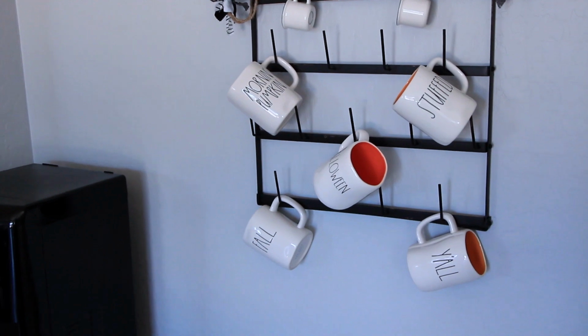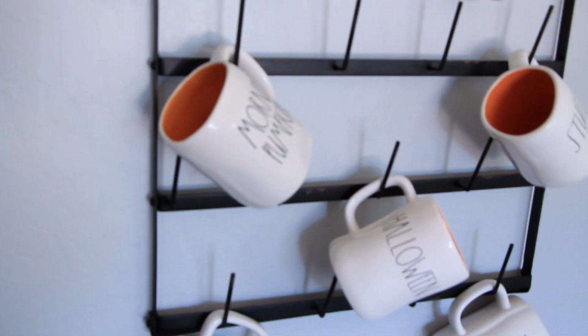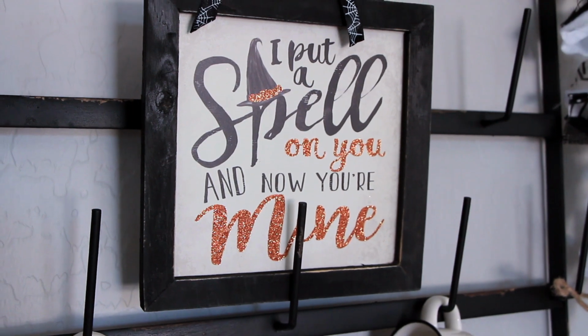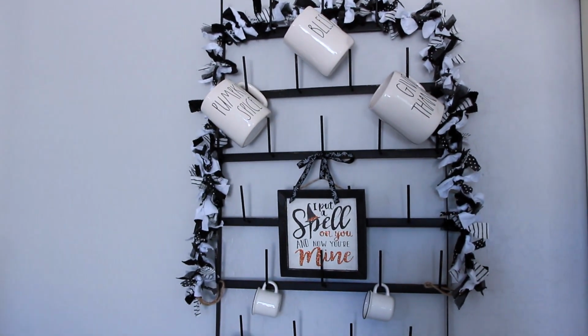Then over here on our mug rack, I have some fall and Halloween themed mugs. All of these ones down below have the orange interior, so they definitely go with our Halloween vibe. And then I have this sign that I got at Michael's that says, "I put a spell on you and now you're mine," and has some glitter details. I did add this ribbon that has some spider detail. And then some more mugs up here. And the garland is from Michael's, and you could totally make this yourself even with different ribbons just tied onto a string. I think it's super cute though.